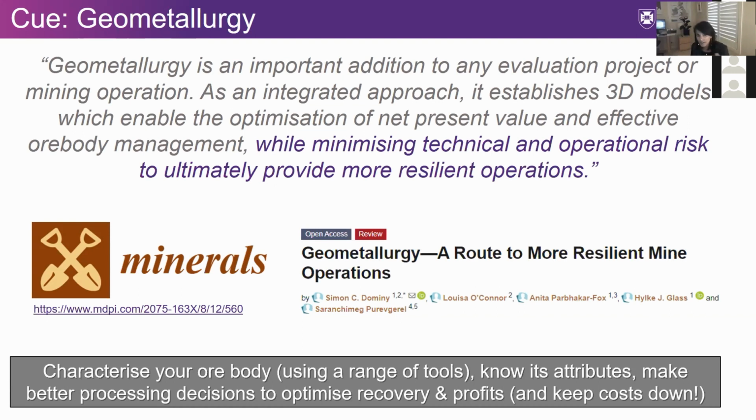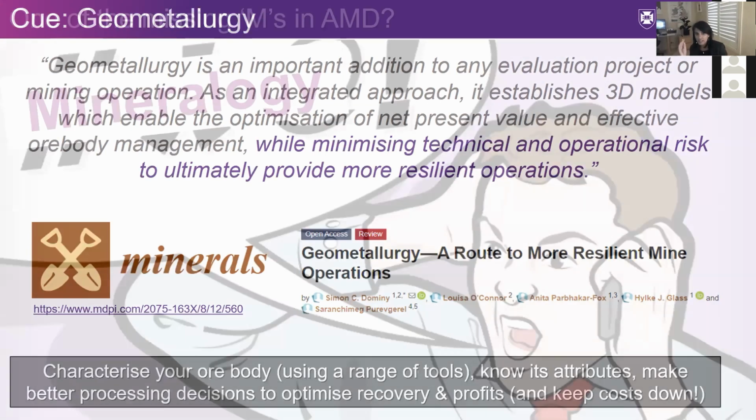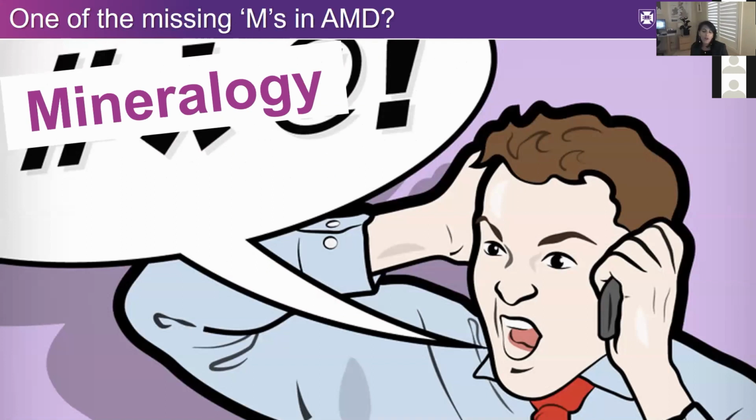So if we can take this thought of characterizing properly into waste characterization, so instead of ore body now we think about waste, then we've got a chance of doing it right. But the real missing thing, in terms of how waste characterization is done, is mineralogy. I have spoken about this so many times, and I've probably written blogs and all sorts of things. One of the missing M's in AMD really is mineralogy.